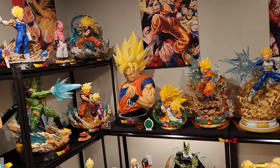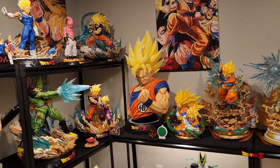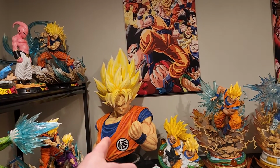So I don't let that arm be such a big oversight for me. That's why I kind of pose it that way, so it's off to the side. But in general, this is an incredible Goku. KD killed it. So that's number 5.